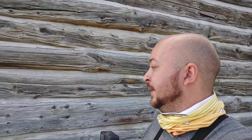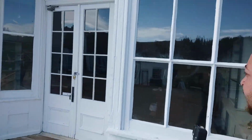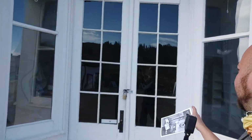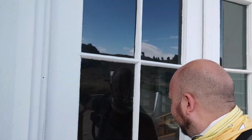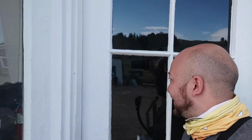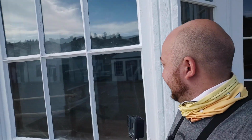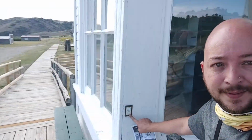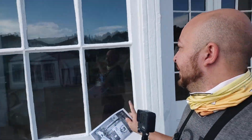All right, where are we heading next? Let's see. Next up, we've got this big building here. This one looks like it's under renovation. I have a feeling that they did not have air purifiers, fire extinguishers, and vacuums. I mean, it is the general store. But I just have a feeling vacuums were not the high priority back in the day.